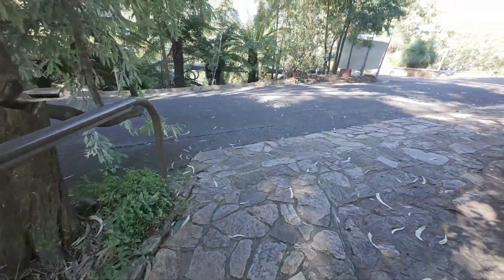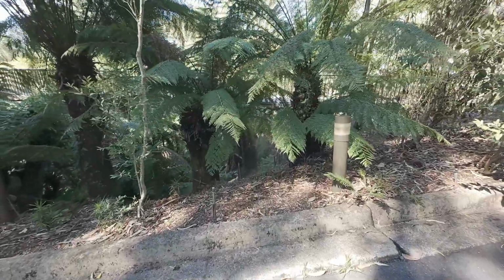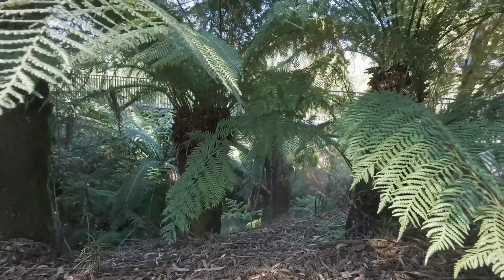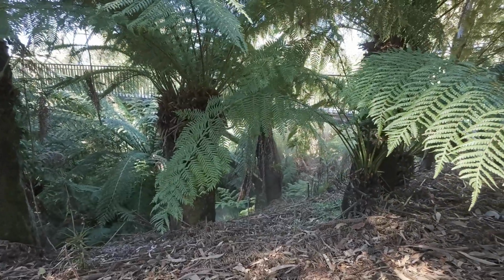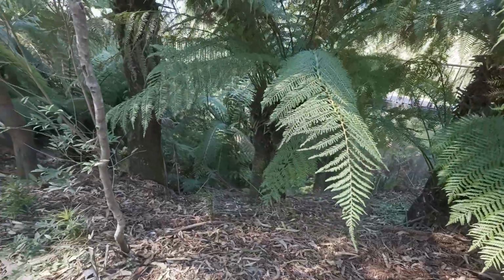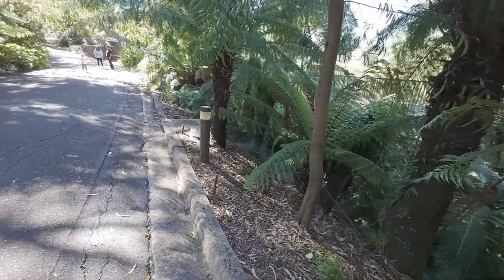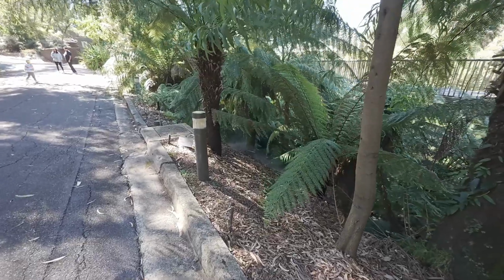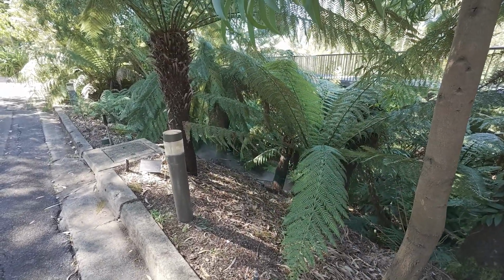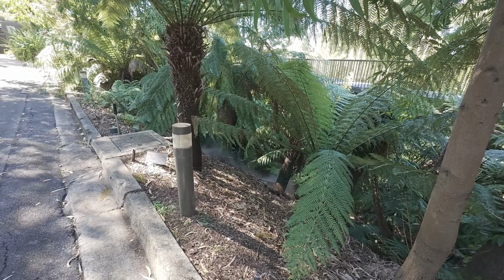And we're actually back at the entrance. This is actually how the misting is done. Yeah, and that's how they can create the real rainforest here in Canberra, which is really good and an interesting way.